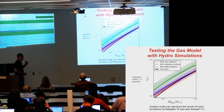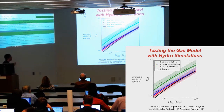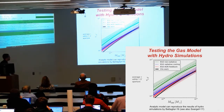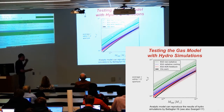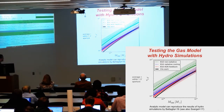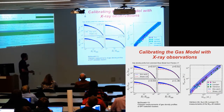One thing we could do to test whether the model actually captures the essential physics is to compare simulations with varying input physics: non-radiative, meaning you turn off all the galaxy formation physics, then you turn on the cooling and star formation, and add AGN feedback on top. That changes the optical depth as a function of mass, which is the key quantity that we need to predict for the KSZ effect. And indeed, when you tune the parameters of the analytical model appropriately, from the non-radiative regime to the feedback with AGN, you can reproduce the amplitude as well as the mass dependence of these effects that are captured in more expensive simulations.